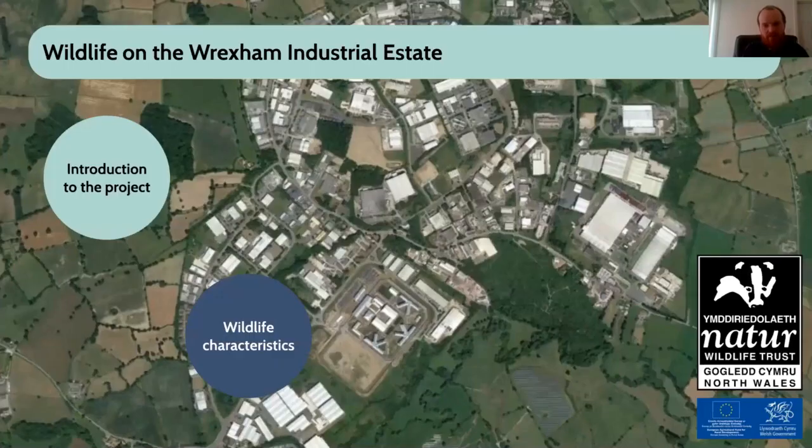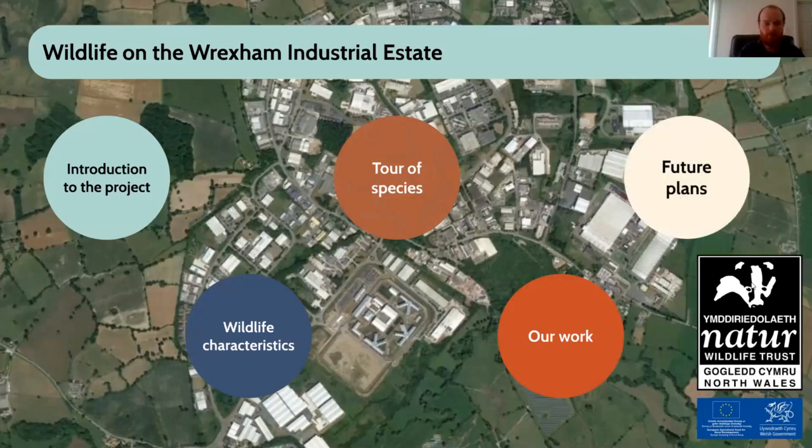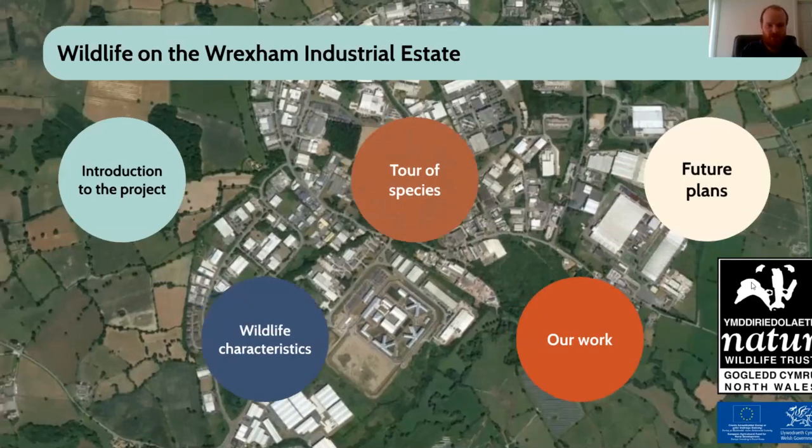Characteristics of the wildlife that are found on the estate. There's quite a range of characteristics of the species that are there, based on the history of the site. I'm then going to give you a bit of a tour of the species, some of the highlights that can be found on the estate, what we're doing to help those very species, and talk about our future plans. So, to get straight into it.